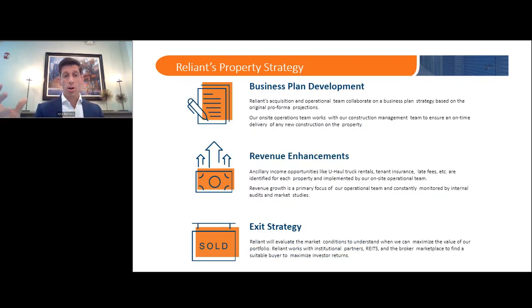The perfect scenario for us is a mom and pop owned facility that has some additional land, and potentially they've owned it for 20 years and there's some deferred maintenance there.